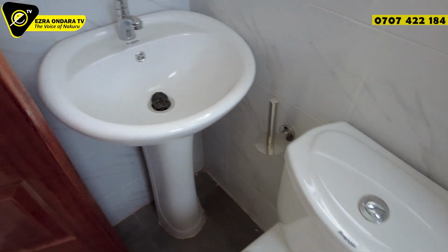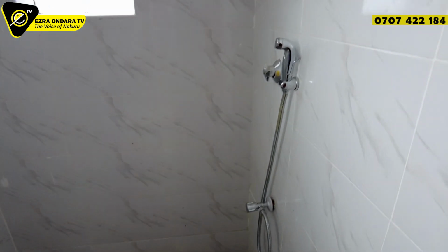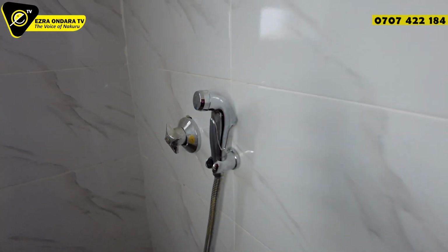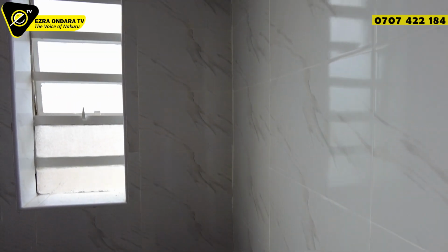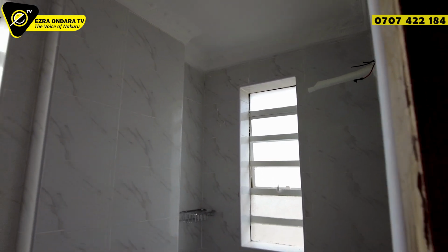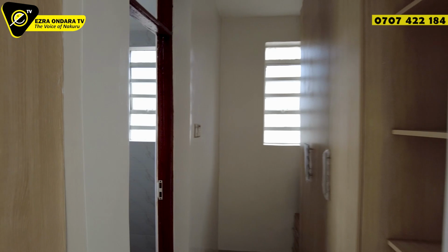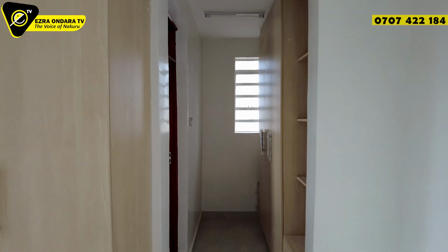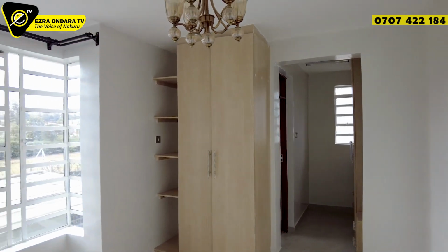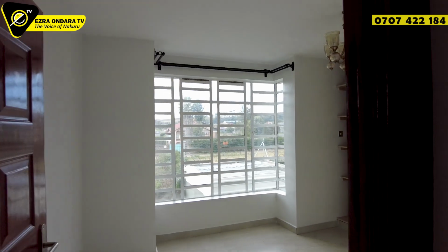Should we check out the smaller two bedroom? It's almost the same as the other two bedroom, but it is not all en suite. It is only the master bedroom that is en suite. And of course, it has the common toilet. So it is not all en suite. That's the difference between the two bedroom of 25 and 28K. Okay, the rooms are just a bit smaller, like about a foot smaller, and of course, minus the all en suite. Sindo hivyo?